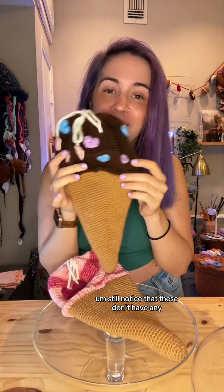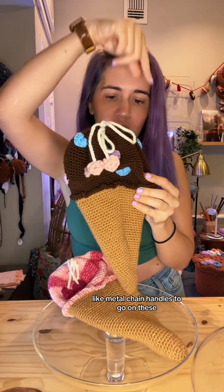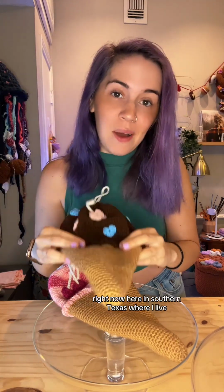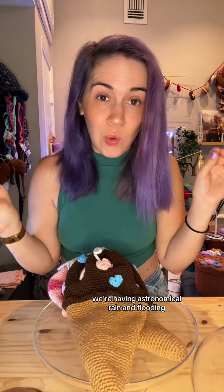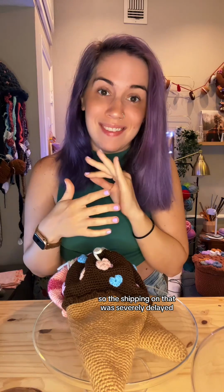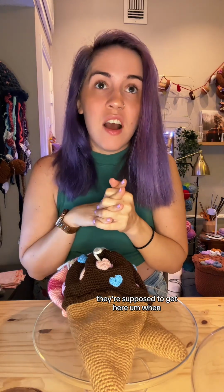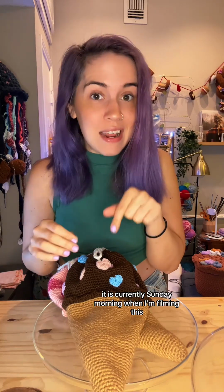So you'll notice that these don't have any chain handles. I had ordered these really cute metal chain handles to go on these. Unfortunately, right now here in southern Texas where I live, we're having astronomical rain and flooding. I'm talking 30 inches of rain. So the shipping on that was severely delayed. They were supposed to get here Thursday morning. It is currently Sunday morning when I'm filming this.